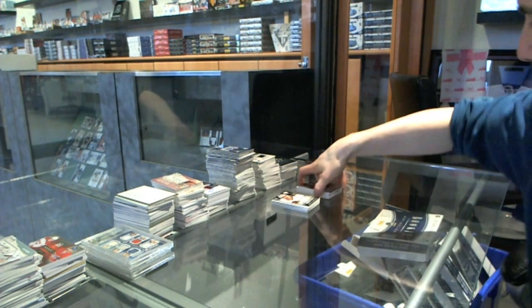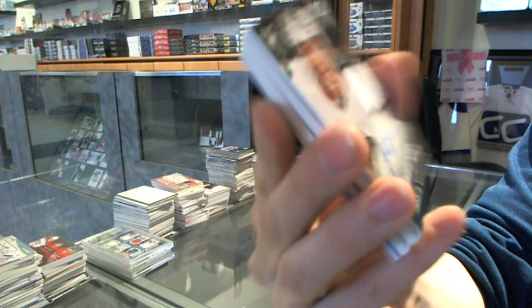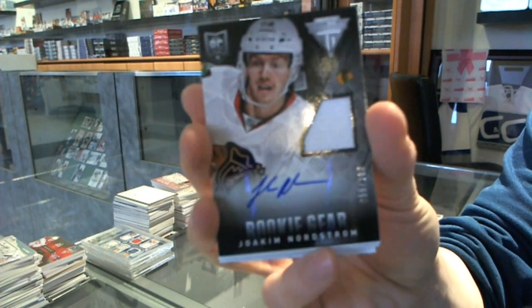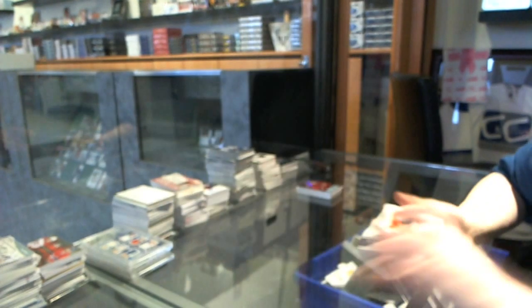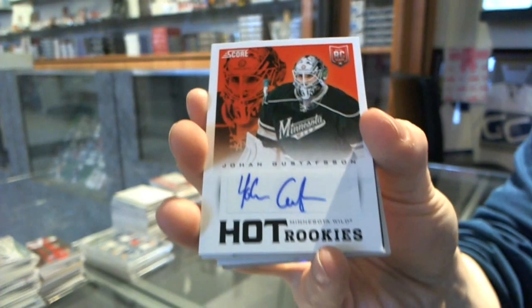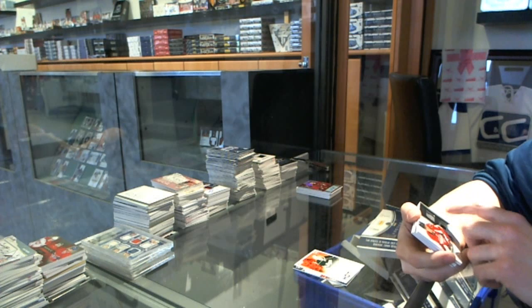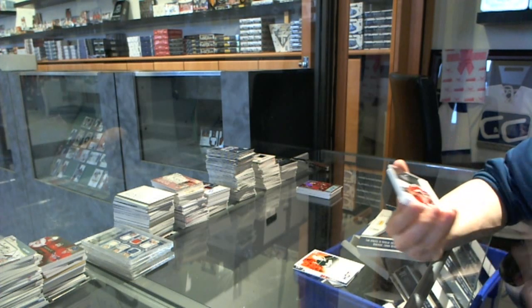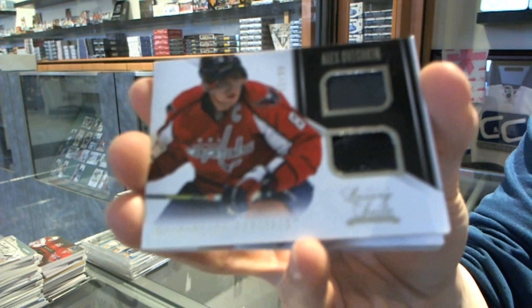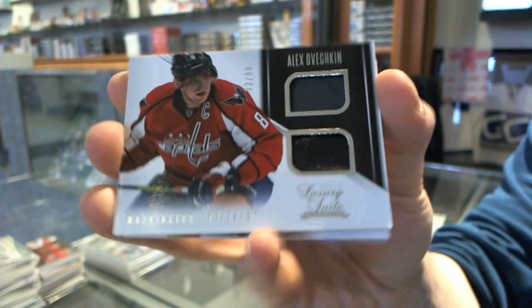All right, next box has a rookie gear jersey and autograph numbered to 100 for the Chicago Blackhawks, Joachim Nordstrom. We've got a score rookie autograph for the Minnesota Wild, Johan Gustafsson. We've got a luxury suite glove and stick, or skate and stick, it looks like, numbered to 99 for the Washington Capitals, Alex Ovechkin.